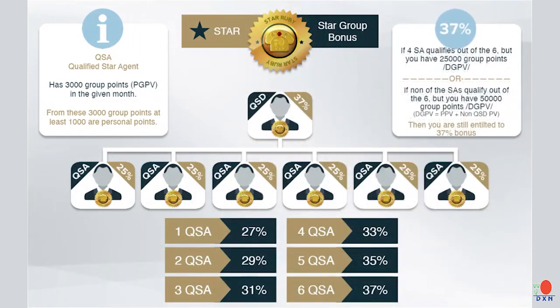In the first option, number one, you need to have 6 star agents in first generation. Number two, you need to have 4 qualified star agent lines. Number three, you need to maintain diamond group point value of 25,000 and you will be eligible for 37%.